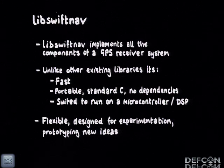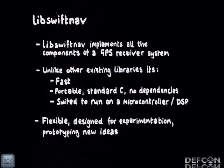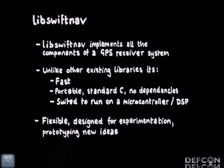Unlike the other libraries that are available, it's designed to be really lightweight. It's portable, standard C, no dependencies apart from, I think, the C standard library. Even that you could factor out pretty easily. It's fast, it's lean. We run it on a pretty low power microcontroller. So in contrast to the other existing libraries, which you might run on your machine locally with just an analog to digital converter plugged in, this is something you can run on an embedded system. And it's designed to be flexible. You can prototype new ideas with it quickly. So hopefully this is something which will prove to be useful to other people.